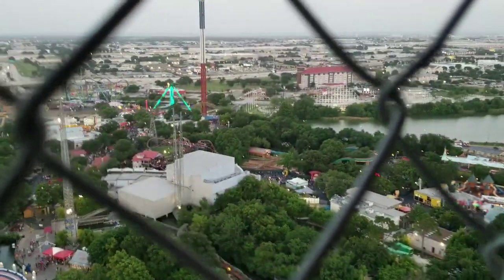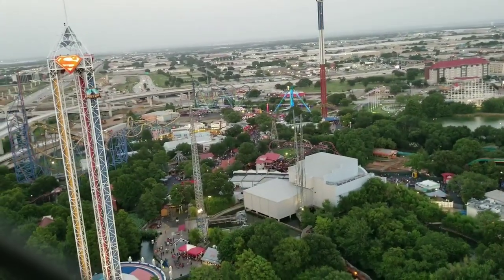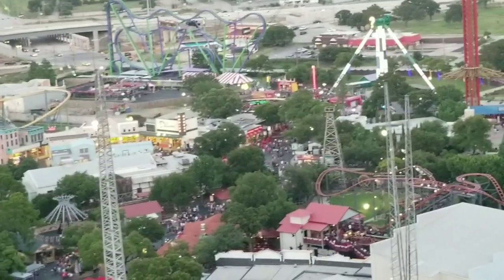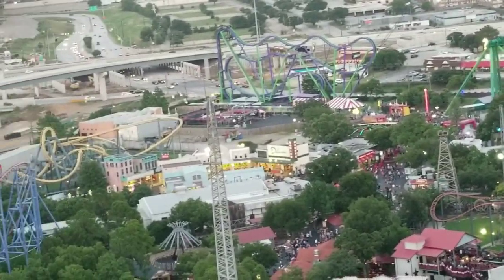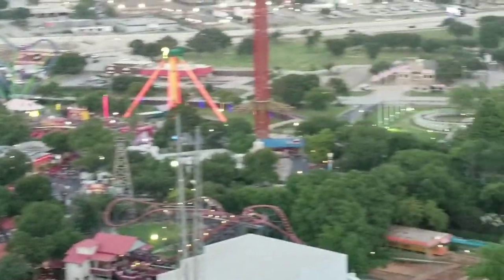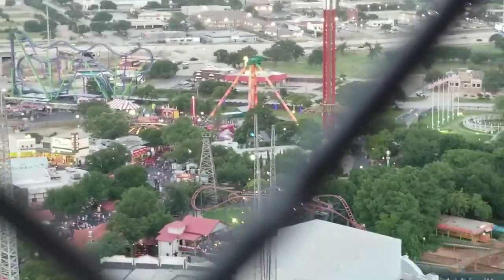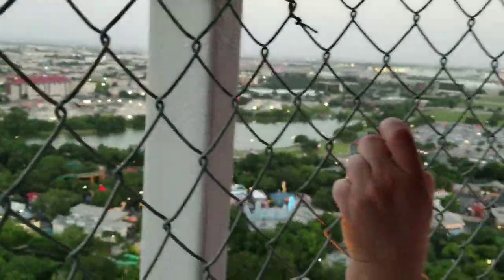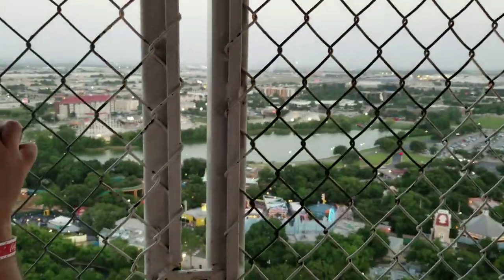And we can see the lights on Riddler in the distance right there. Those are very nice, and that's Joker and Batman, and even Harley Quinn's Insanity, even though it's not running right now. Nice overview of the park. The fireworks should be starting very soon. And about less than an hour to go for the fireworks.